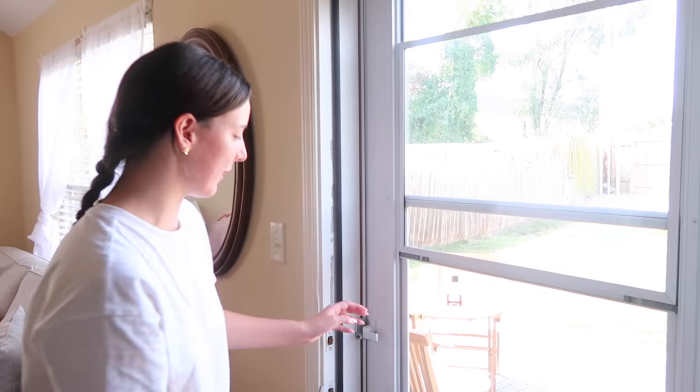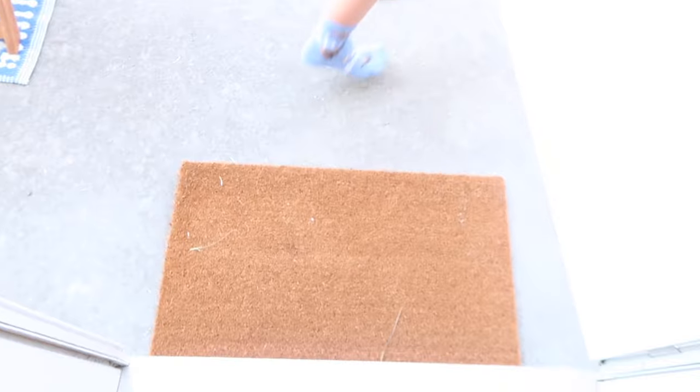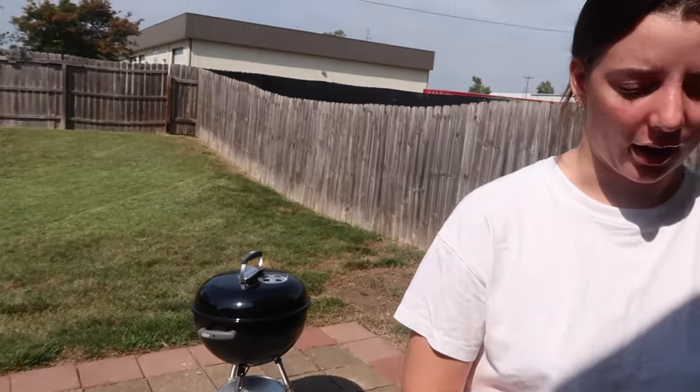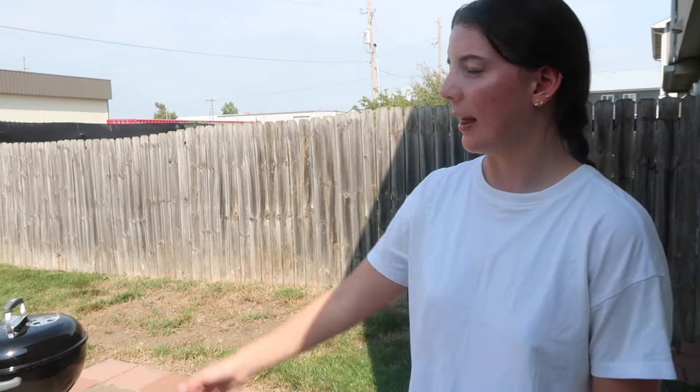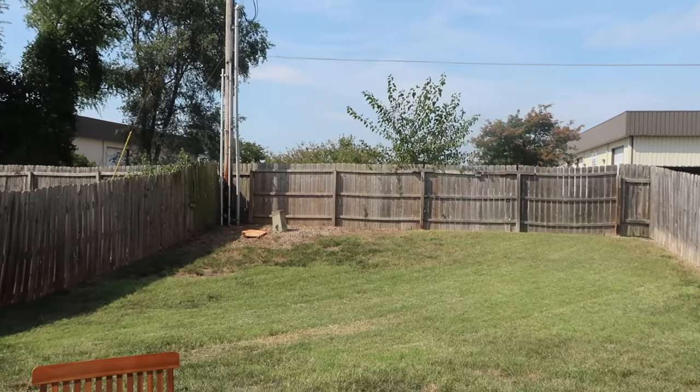We have a freaking backyard. I think this is so cool. Walk out here. We got a new rug. I think Chris is his name. He just mowed our lawn. Super nice. We did have a willow tree in that corner. They did cut it down, but it was dead, so it's okay.